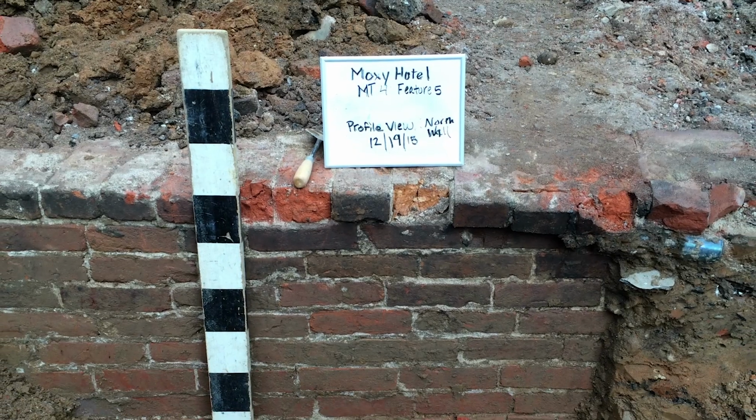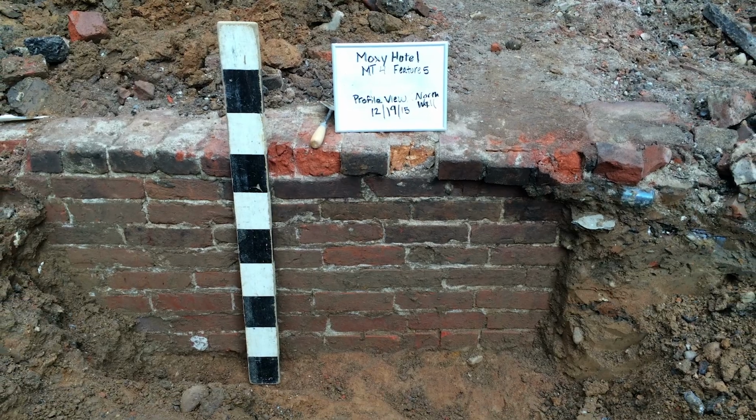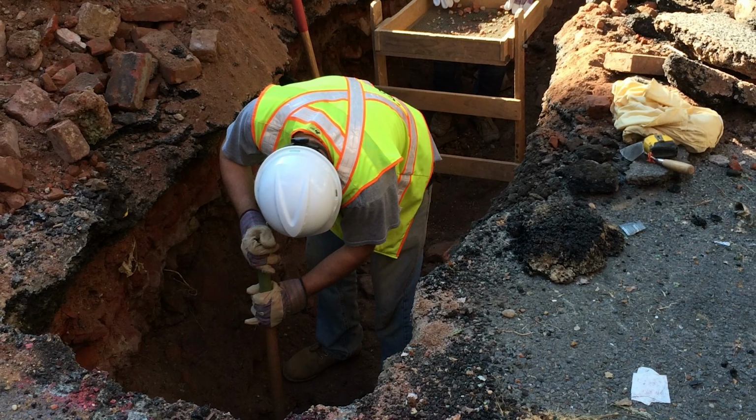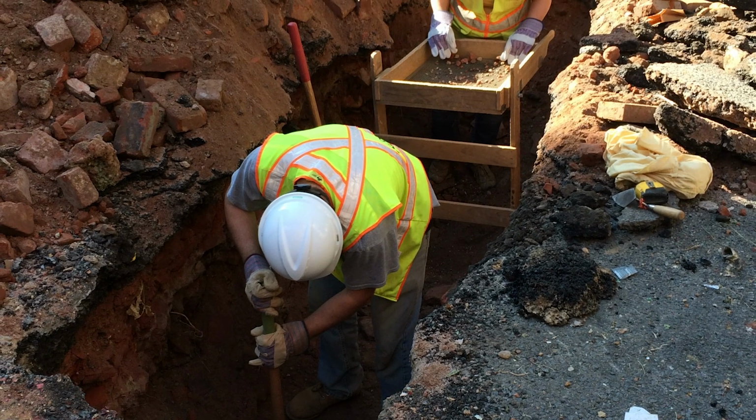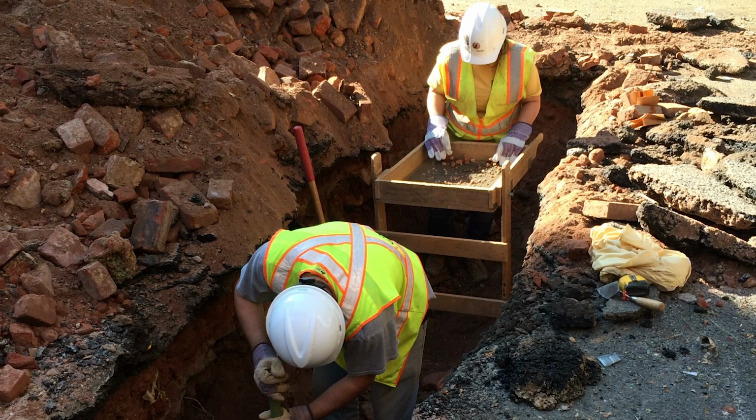The first round of excavations revealed the partial foundations of buildings in the front and back of the lots. The archaeology team then turned its attention to what was behind the main structures. We found the most interesting thing was in the backyard of the structures. The house itself, yes, they would live in there, but they would dispose of their trash in the backyard. So they would just throw it along the fence line, alongside the building, throw it in their privies.